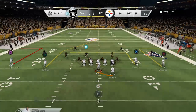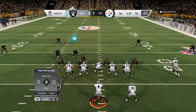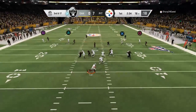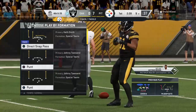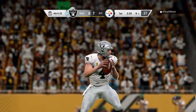An incomplete pass on that last play, and that means they'll need to come up with something here on 3rd down. Carr with a play fake to Jacobs. In trouble here, and down he goes, back at the 8-yard line. Stephon Tuitt able to shake free and get home for the sack.